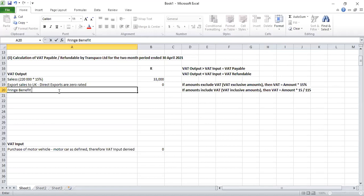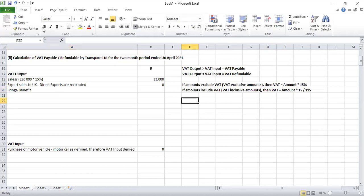Let me just write some things here so that maybe you can be reminded. All right, motor car. Whether it's used for trading, as long as it's a motor car as defined, the issue is, is it a motor car? If it's those small cars, then you cannot claim the VAT, no matter what you are using it for. It's not about what you are using it for. So I would say the fringe benefit is 0.3% per month.